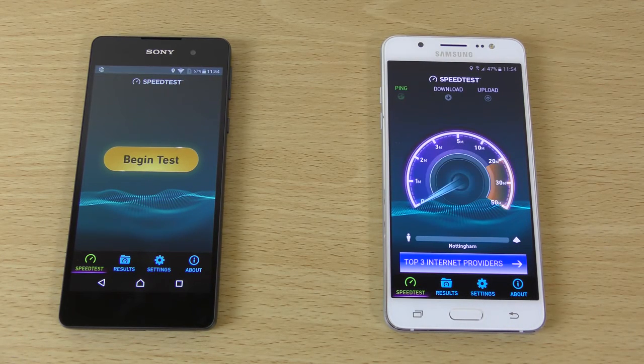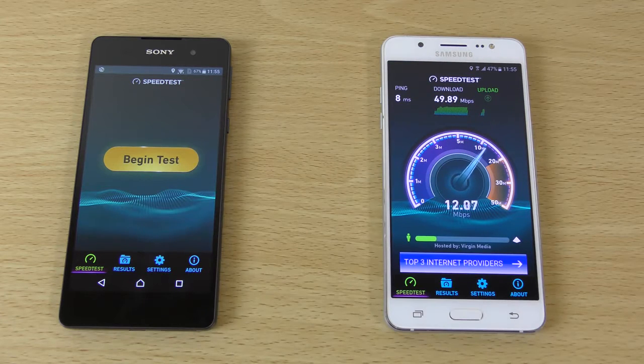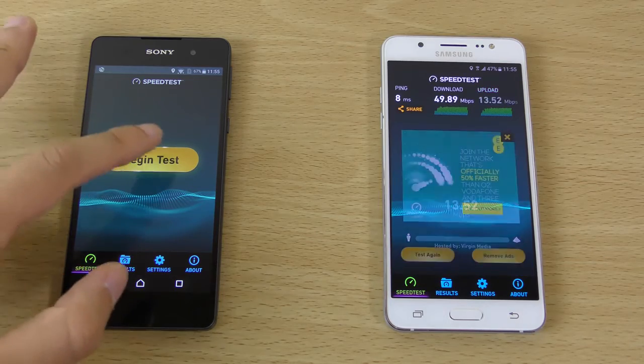Versus Sony, I would laugh my head off if it got faster than the Sony. I mean, it'd be like ridiculous. Even though it is 2G, you can see it's still getting quite a good score for that speed. Usually it only gets about 40. I think about 50 is the theoretical max or something.